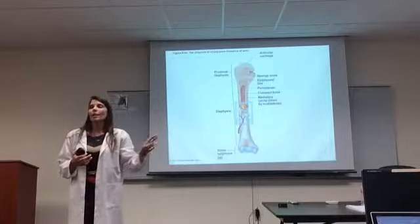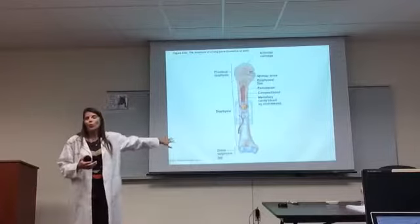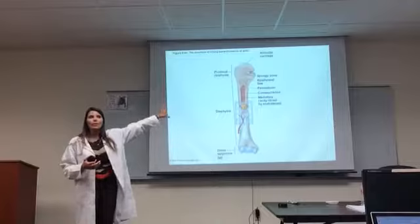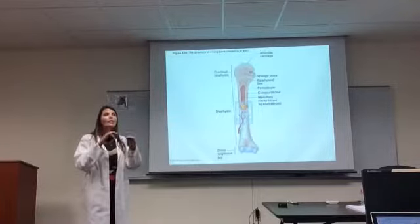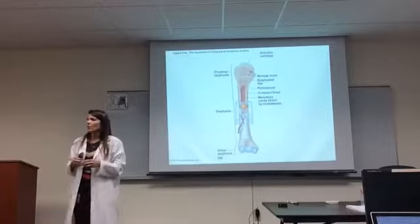The epiphyseal line tells me that this individual is done growing. This is ossified. This person will no longer get any taller. Okay, that's their growth plate. The epiphyseal line is their growth plate. When it says epiphyseal plate, that means that there's still cartilage there and this individual is still growing.